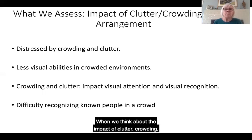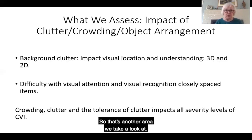When we think about the impact of clutter, crowding, and object arrangement, we're looking at whether or not your child is distressed by crowding and clutter, if they have less ability in crowded places, if crowded presentations impact their visual attention. So if things are too cluttered, they just don't bother looking, and how much it really impacts their visual recognition. And how much does it impact finding you in a crowd? That's another area we take a look at.